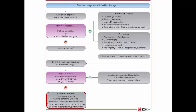If there are no abnormal features in the ECG, continue the treatment and inform the patient about warning symptoms. Periodic ECG should be done to follow up the QRS duration, control the dose if there is any change in renal or hepatic function, and be aware of any potential drug interactions.